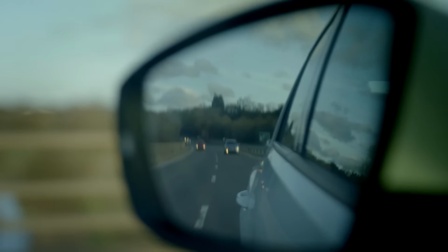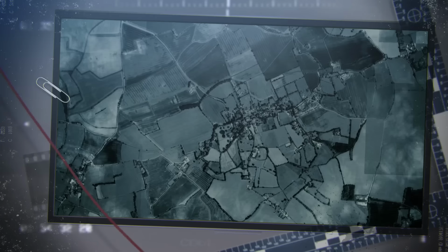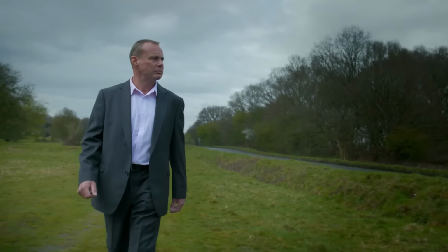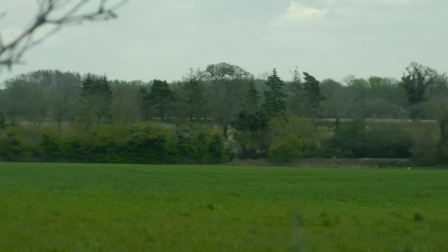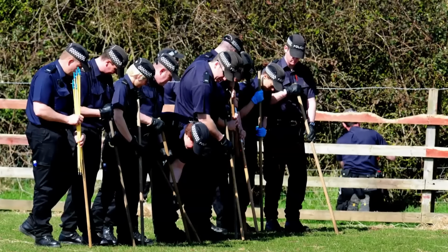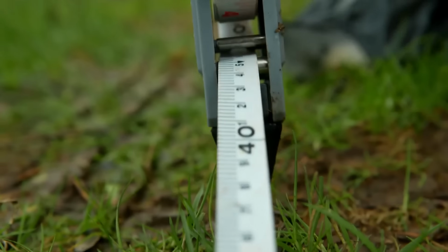Detective Sergeant Ian Siggery races across the county to Cottered. Cottered is a lovely, lovely village. It's Middle England, as I would call it. Really nice rural location, so quite a concern for the residents of Cottered. Ian and his team cordon off the country lane and the vicinity around the discovered body part.